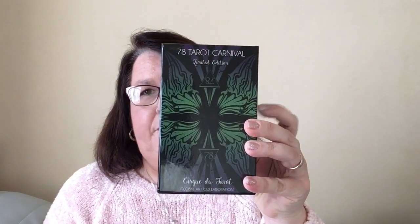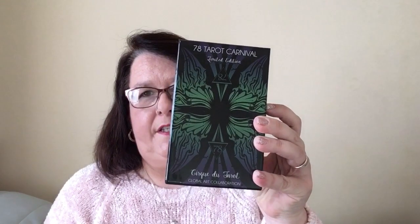The next one I have is one of the 78, you know, like you have 78 Astral, is part of a collaboration, the 78. They do a deck normally every year. And this was my first one. This was the 78 Tarot Carnival. This was my first one, but I think it was their second deck they ever did, the collaboration. So each card is done by a different artist.